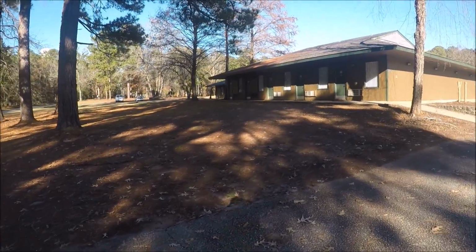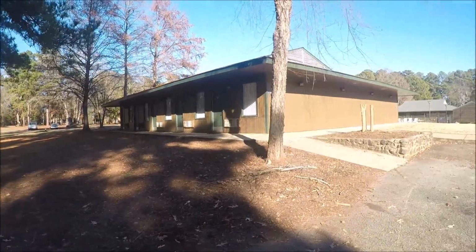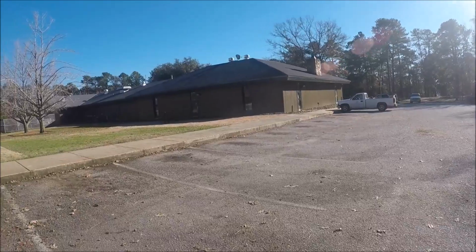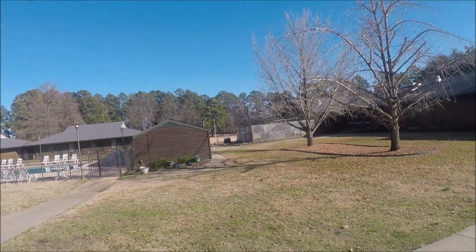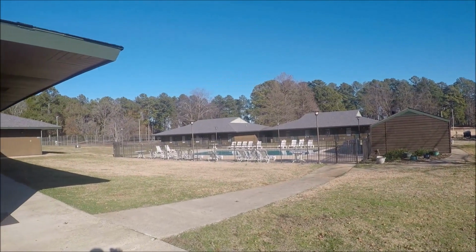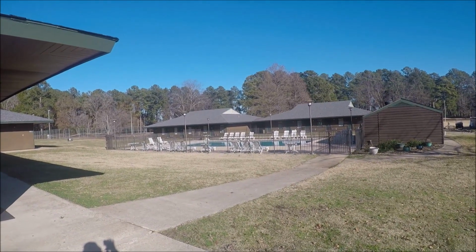These suites I was talking about, I don't know if you want to call them motel rooms or what you want to call them, but if you don't want to camp and you still want to play golf, I guess this is what you go to. And you see the golf course right behind you. See that little dude walking by. That'd be nice to get a little room and walk out, and there's your swimming pool out in the nature.